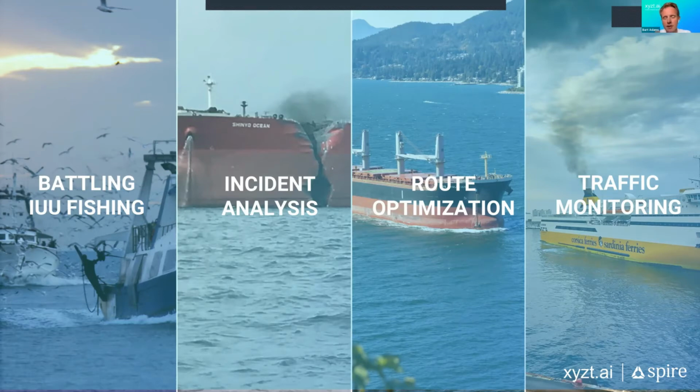And then thirdly, traffic monitoring. An important use case that we see when talking to port authorities is the increased attention to greenhouse gas emissions, and especially with big passenger traffic and so on. Ports are starting to monitor what's happening to look, for example, at pollution and to reduce pollution in their area. But there's many more use cases and value in AIS data.